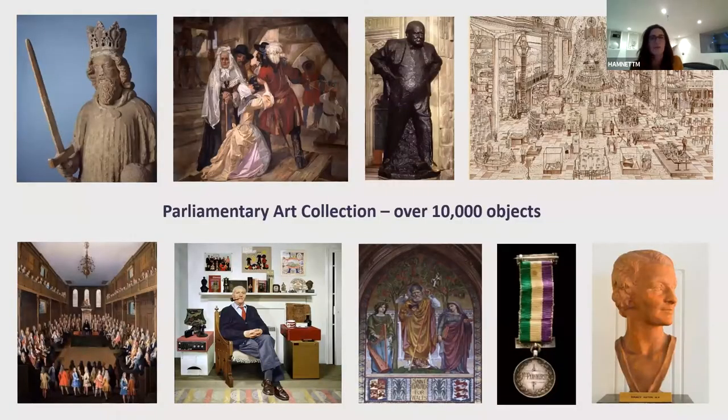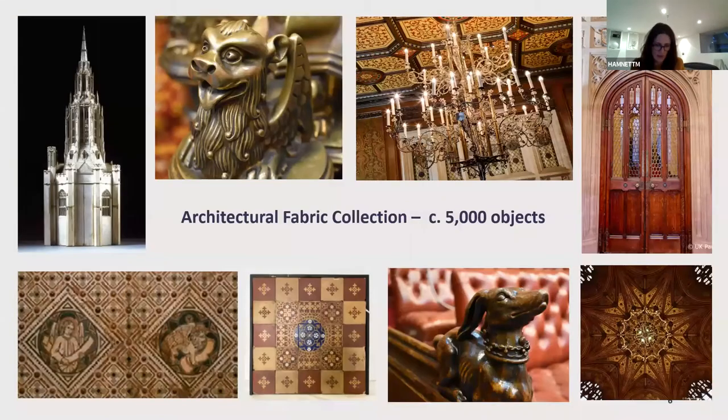Also got the architectural fabric collection, and this contains over 5,000 items commissioned for the palace, and most of them date back to the time when the building, the new Palace of Westminster, was originally constructed, although there are some medieval items as well. The collection ranges from architectural models, as well as stone details and fantastic metalwork and woodwork, but also interior panelling, fabrics, wallpaper, and other items which are perhaps less common include stained glass, where it survived. Much of the Second World War bombing meant that the stained glass wasn't kept in its entirety.